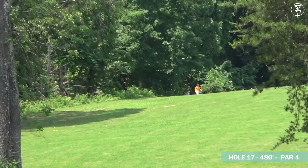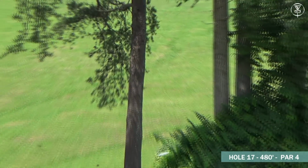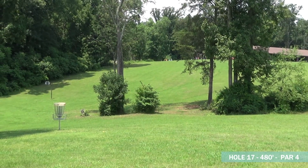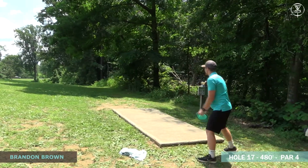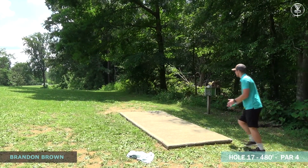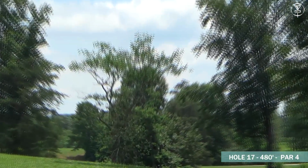Zach looking for it to turn over some and then flex back. It's doing just that. Yes. And that's a great shot. He's got a putt for two there. Wow. Love to see him flying through the air on this hole. They just glide so far after going over the edge of that hill there. Something about a valley that makes these kind of shots just look real pretty. Absolutely.